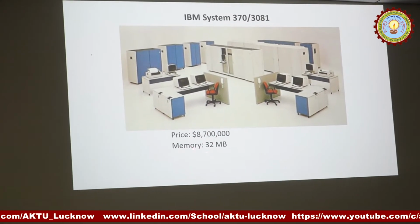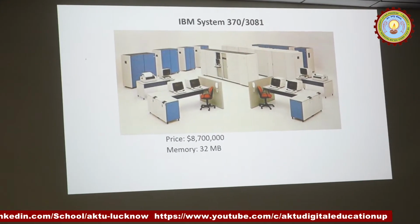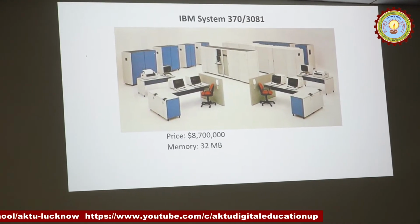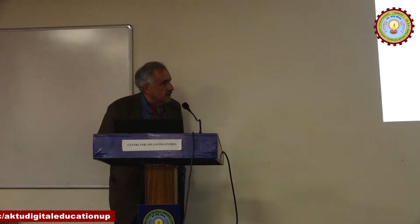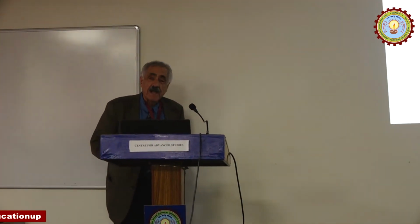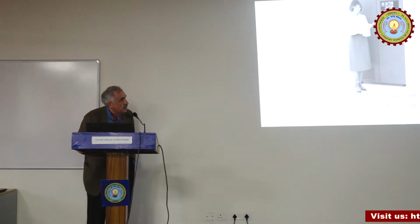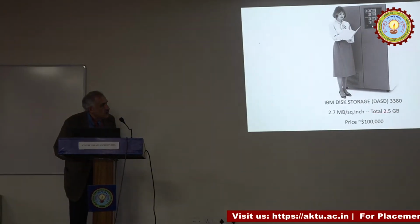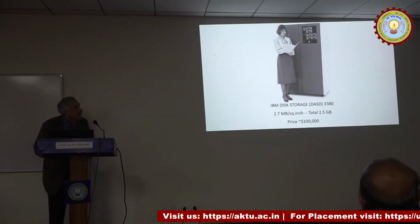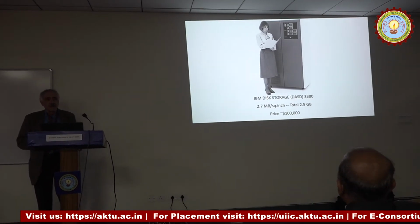The total memory in this system was 32 megabytes. We could only access 16 out of those 32, 16 megabytes. We had disk storage and a laser printer and a drum plotter and tape drives where we had to store our programs. Now this was the disk storage: 2.7 megabytes per square inch, a total of 2.5 gigabytes, the size of a refrigerator, with a price of $100,000.